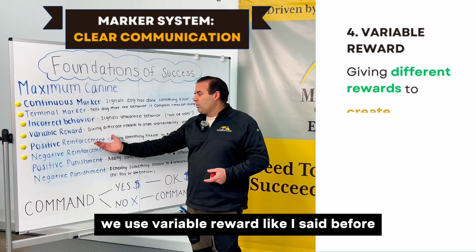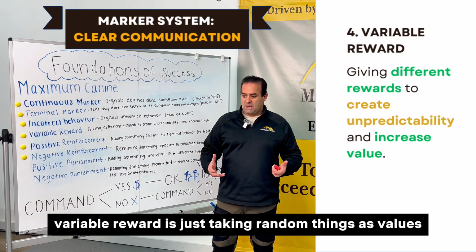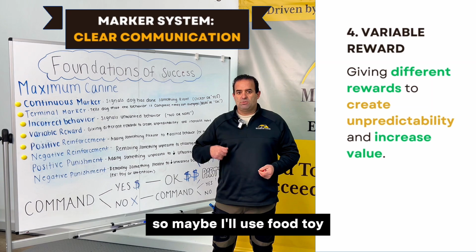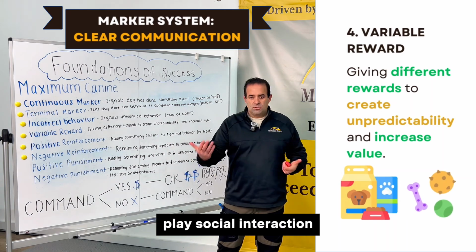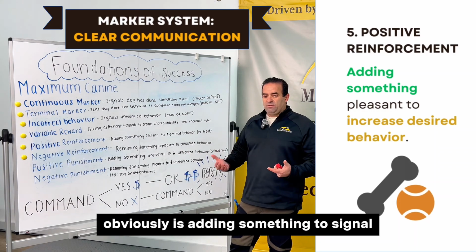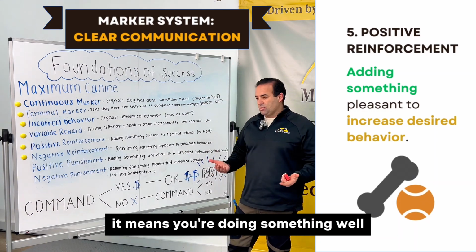We use variable reward, like I said before. Variable reward is just taking random things as values and plugging them into the system randomly. So maybe I'll use food, toy, play, social interaction. Positive reinforcement obviously is adding something to signal that it is a value. It means you're doing something well.